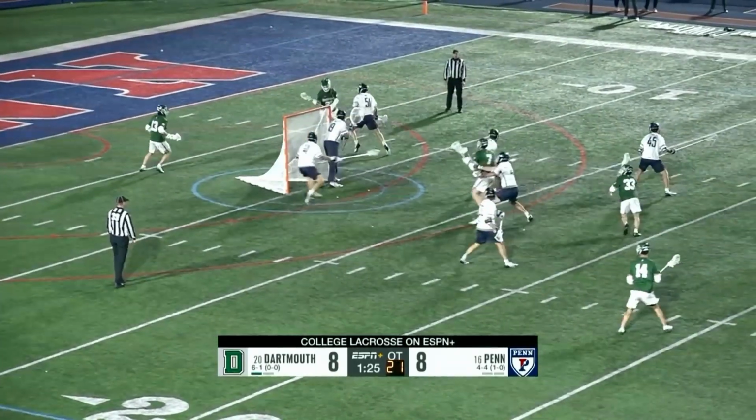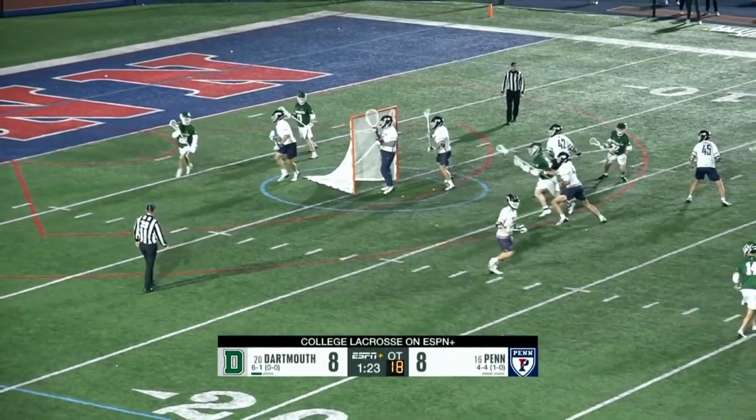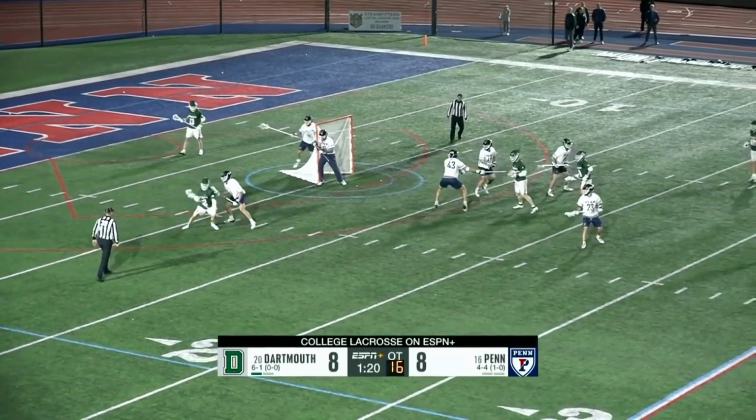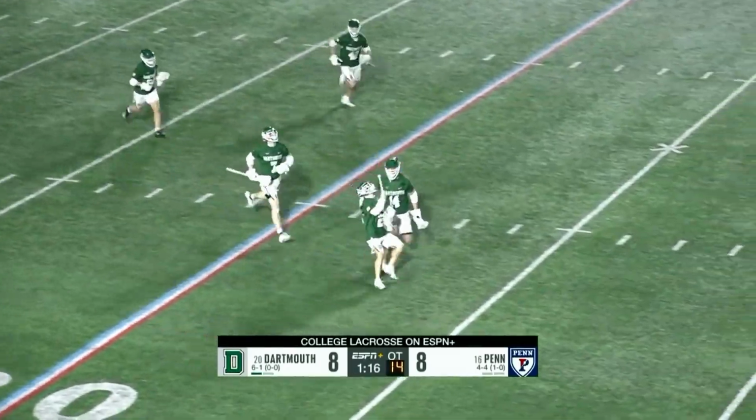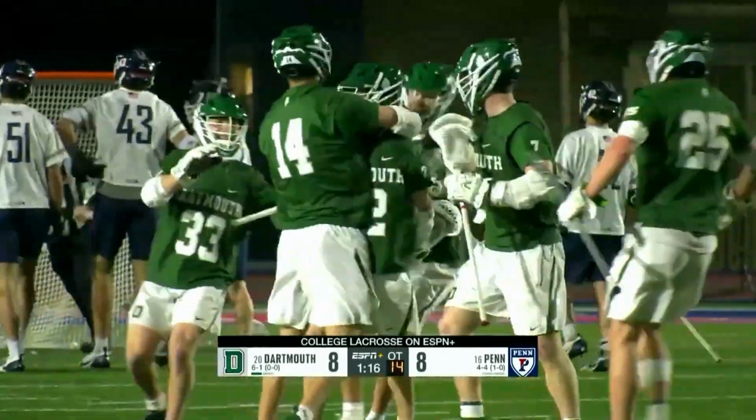Alex Jesse, the freshman, being watched by Pacheco. 15 to shoot. Jesse shoots and scores! Wow. Dartmouth downs Penn at Franklin Field.